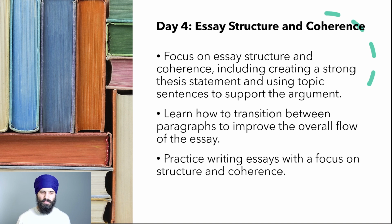This is important because that is a little bit lacking in the essay. So focus on how to structure essays, focus on how coherence is achieved, and of course refer to the video that I mentioned earlier that we already have out on coherence and cohesion. Focus on that video and you'll learn a lot about how to support arguments and how to basically use examples. Of course, another thing she needs to learn is how to transition between paragraphs to improve the overall flow of the essay. So that's important. Finally, practice writing essays with focus on structure and coherence. That's your day 4 task.